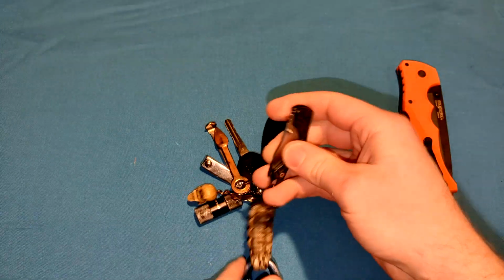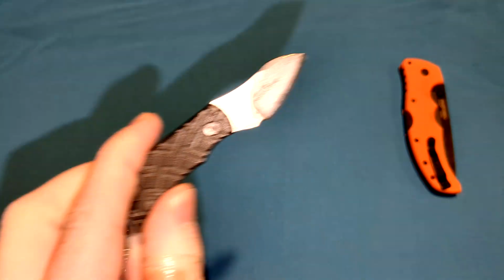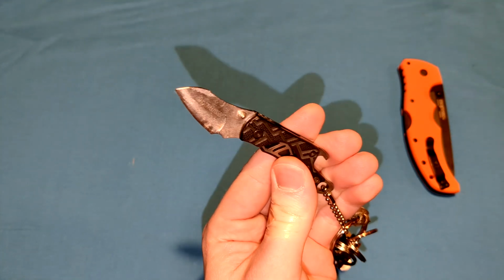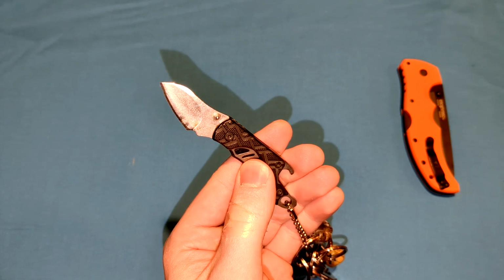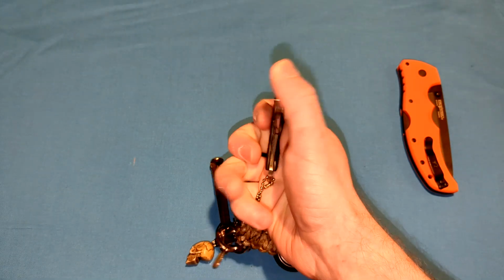But of course, what we all want to see is the knife on my keys. This happens to be a Kershaw Cinder, which was given to me by one of my closest friends a long time ago. And these things are dirt cheap. I think you can find them for less than like 15 bucks. I have a handful of different keychain knives, and although this is not the strongest one, the strongest one's probably my Recon 1 Micro, I tend to carry this one normally all the time because it's very easy to close with one hand.